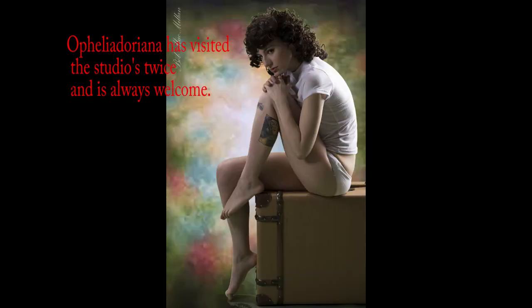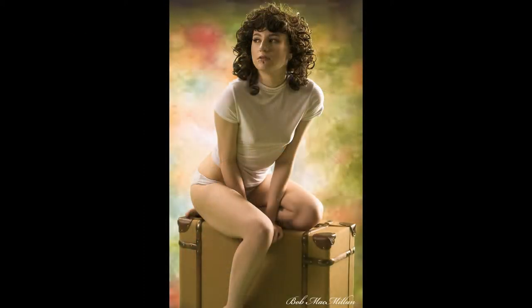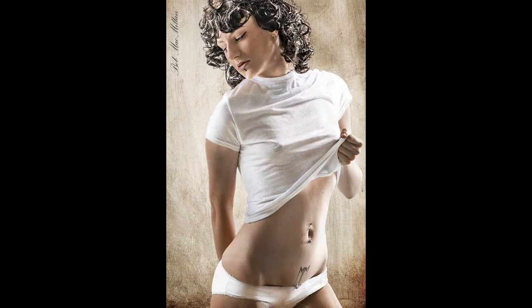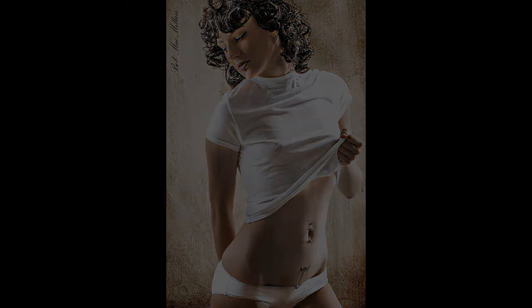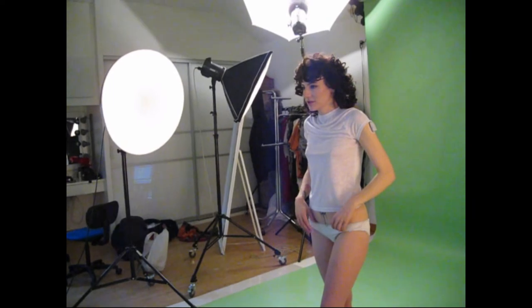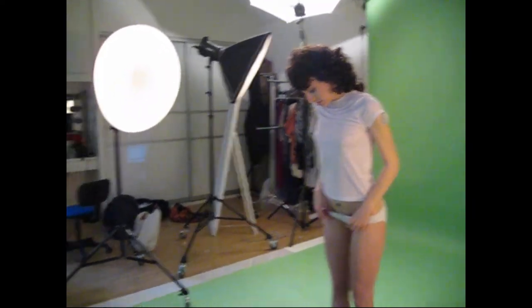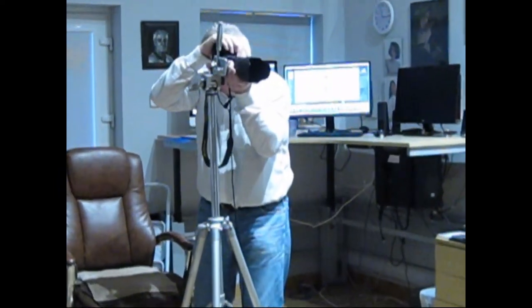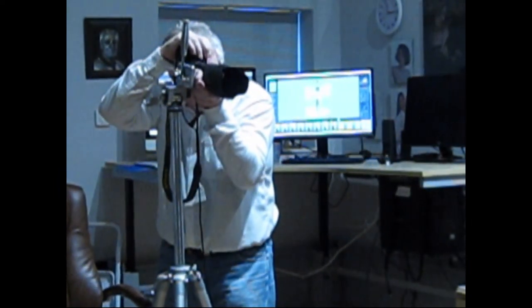Ophelia's partner assisted us by video recording the shoot. The images you're seeing now on the screen are those of Ophelia wearing the same two-piece outfit. You'll notice that the same poses can be added to various backgrounds. As we've mentioned before, when shooting on green screen, you are only restricted by your wardrobe and imagination.